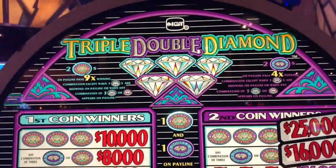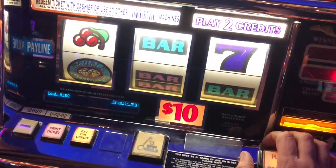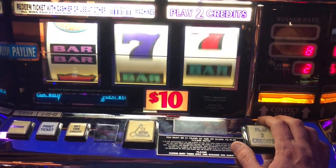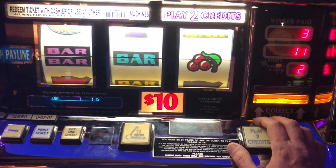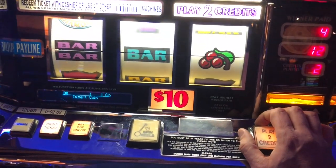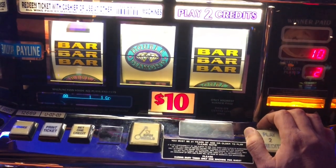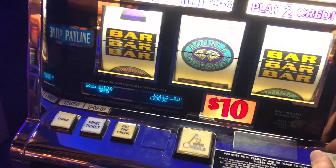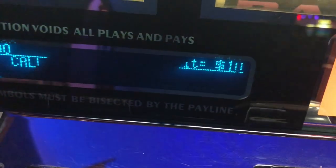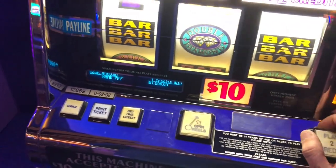Greetings all, Old School Slots, Tripple Diamond. 20 bucks a spin, let's see if five spins will be nice. Here we go. Cherries are good. Keep me going. Two more spins. Nice! That's what I'm talking about. Ladies and gentlemen, I give you the hand pay. $1,200. Thank you very much.